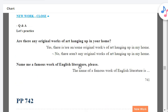Let's practice. Are there any original works of art hanging up in your home? Yes or no? No, there aren't any original works of art hanging up in my home.